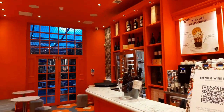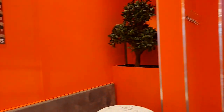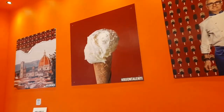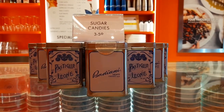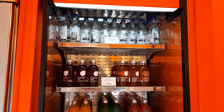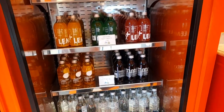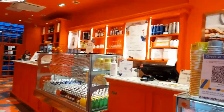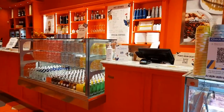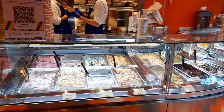So here's a quick look around the store. So this is a great place to visit and chill out. So they also have a lot of drinks. So here are more ice cream flavours.